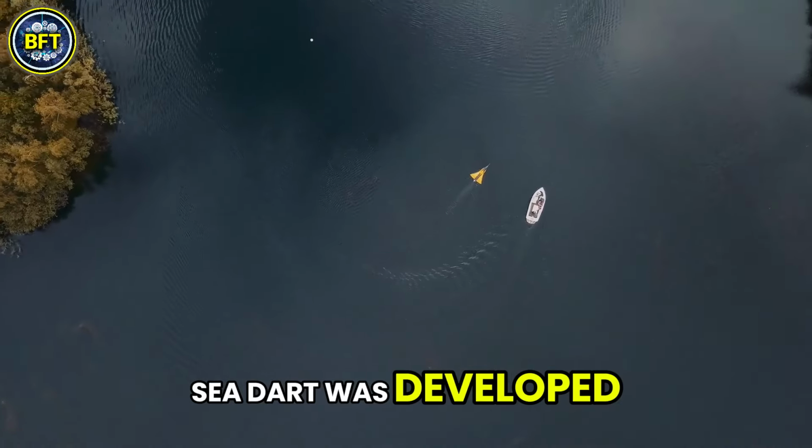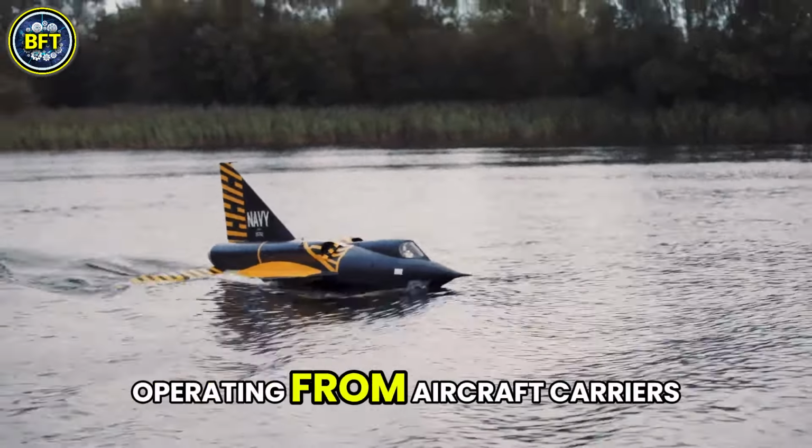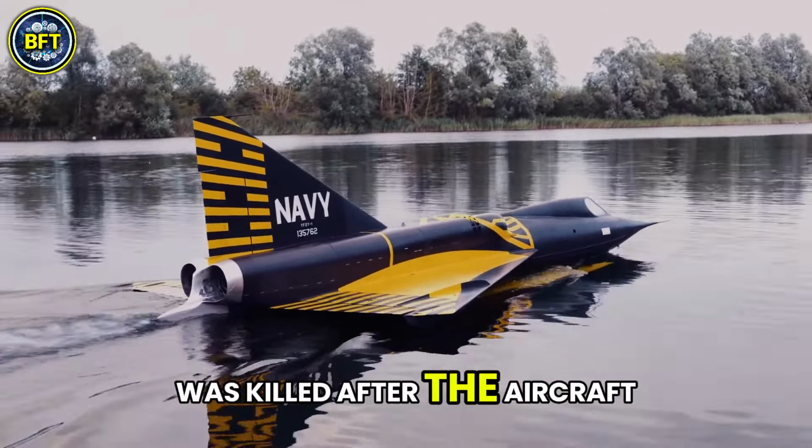The Sea Dart was developed to address the challenges of supersonic planes operating from aircraft carriers. However, the program faced numerous issues, culminating in a tragic accident on November 4, 1954, when test pilot Charles E. Richburg was killed after the aircraft disintegrated mid-air. Following this, the program was cancelled, and the 4 surviving prototypes were retired in 1957, with some remaining in reserve until 1962. In recent years, the Little Jet Company has embarked on a project to develop a 4-scale, radio-controlled, twin-jet turbine-powered replica of the Sea Dart.